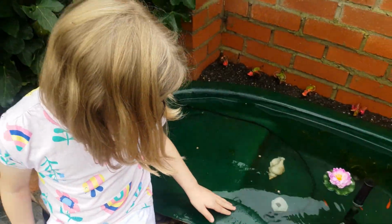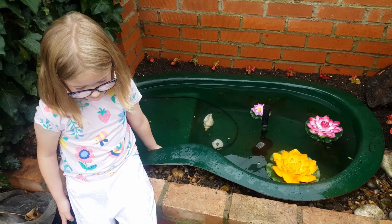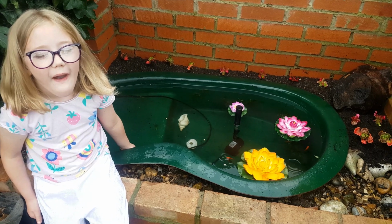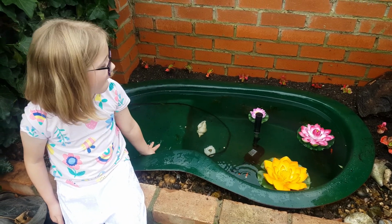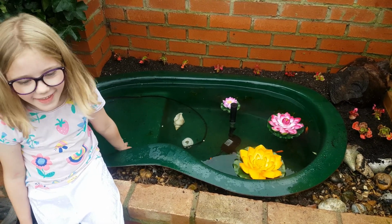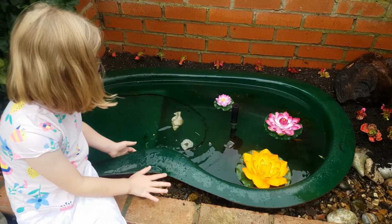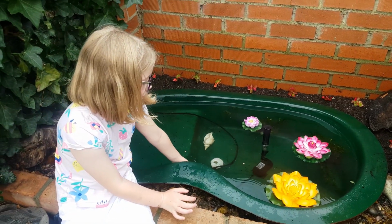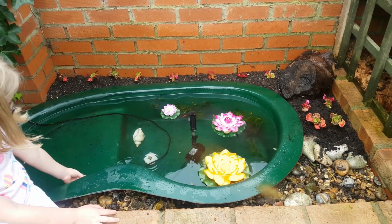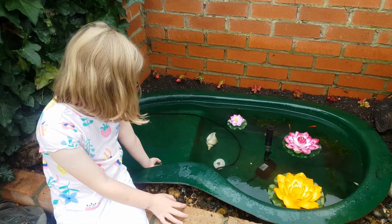But I want to tell you something about that pond. What? Me and Nanny bought that pond for your mum when she was 3 years old. And when your mum was 3, she used to have fish in that pond. And then when the fish passed on, we never did anything else with it. It just sat there. And you came along today, and you're 7, and you've rejuvenated that whole pond, and it's now got fish back in it. So it's like history repeating itself.